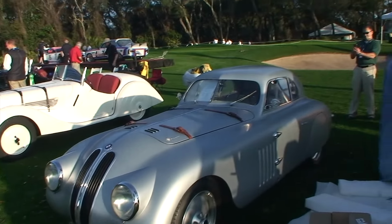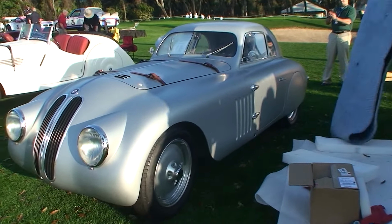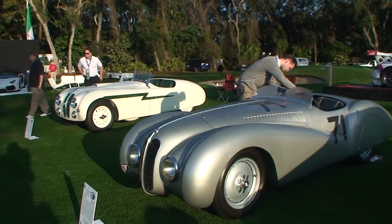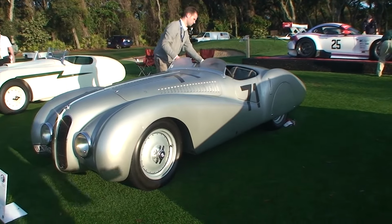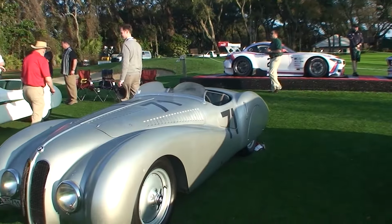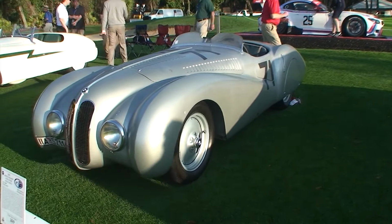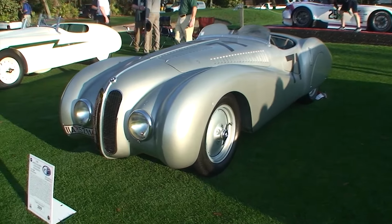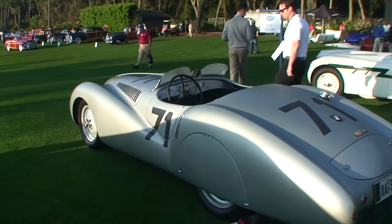Here is the Mille Miglia winning 1940 BMW. Then the BMW exhibit. Here is one that was featured, or noted to be honored this year. I can't pronounce it, Bugleflotte. It had something to do with creases in the pants, and the fenders offer that crease design. Mille Miglia entrant. Quite a rare car.